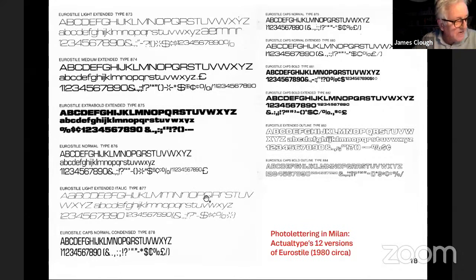And notice the Eurostile italic, which had been absent in all of the specimens I've shown so far. Nebiolo, both in Microgramma and in Eurostile, never had an italic. I think it was Linotype, digital Linotype, that first produced the digital version of Eurostile in the early 1980s. They had 11 variants with, of course, the added at sign and a few other glyphs.